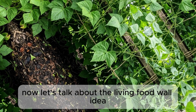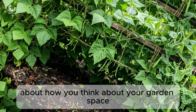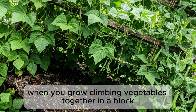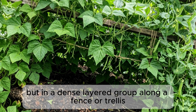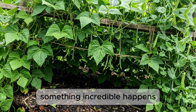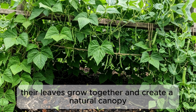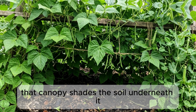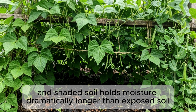Now let's talk about the living food wall idea, because this changes everything about how you think about your garden space. When you grow climbing vegetables together in a block, not in single rows, but in a dense, layered group along a fence or trellis, something incredible happens. Their leaves grow together and create a natural canopy. That canopy shades the soil underneath it, and shaded soil holds moisture dramatically longer than exposed soil.